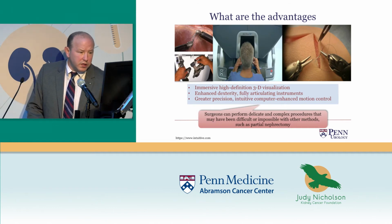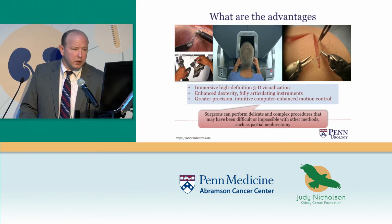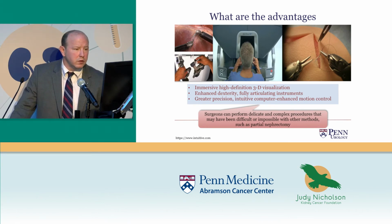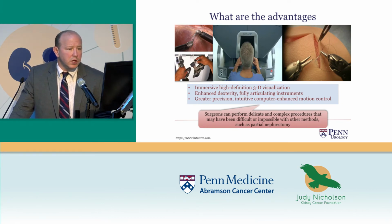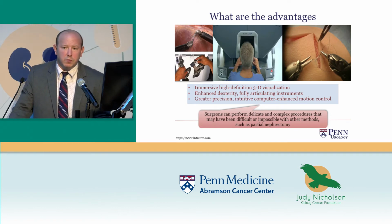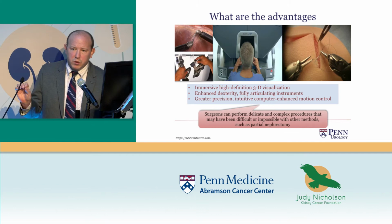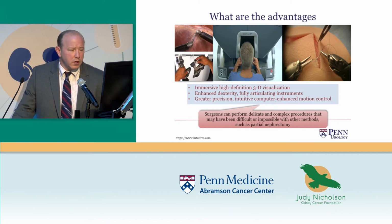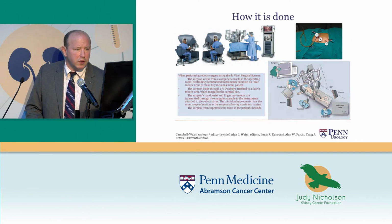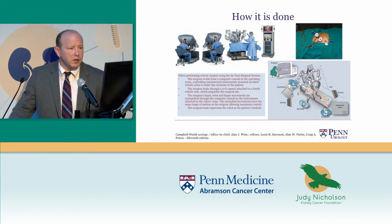This is kind of what it looks like from an outside perspective, meaning the surgeon's actually about 5 or 10 feet away from the patient looking into a robotic console. And the beauty is these robotic instruments are wristed, and they have multiple degrees of freedom, unlike a rigid laparoscopic instrument. And so we're able to make complex maneuvers in very small places in the body, and that's really the benefit of robotic surgery.